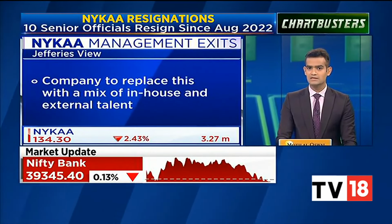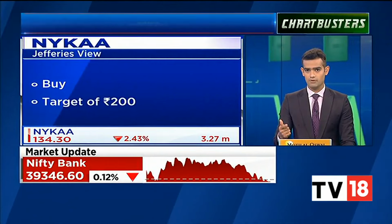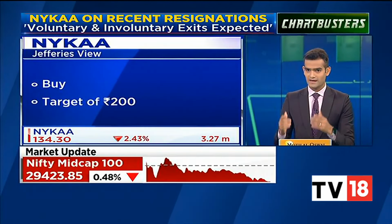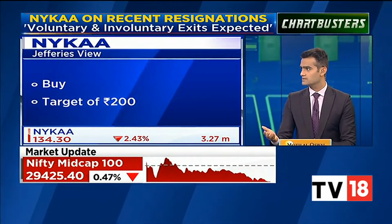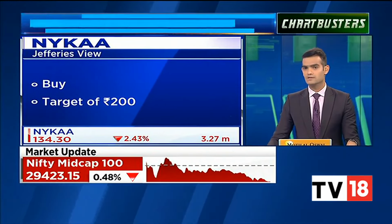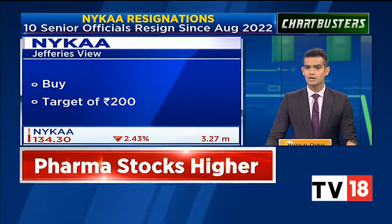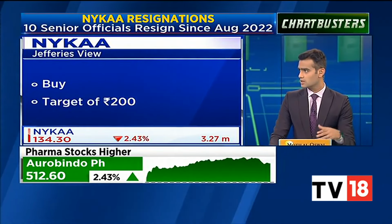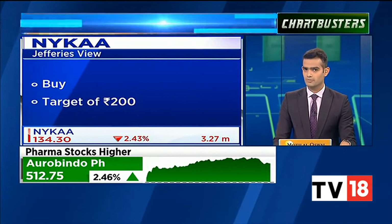What we need to see is the impact of these resignations on their performance, and secondly, the impact of these resignations on their employee cost base. Were that to reduce, then we can obviously see the margins improve, and if that happens, then the thesis of operational performance improving goes forward. Jefferies has a buy rating on the stock with a target of 200, so maybe their views are also mirroring their opinion. Okay, all right.